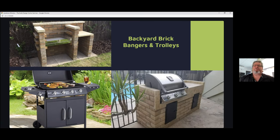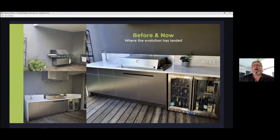And that's kind of the journey of where backyard barbecues started, to the evolution of what we're looking at here now. So old mate here had a pretty beaten up old trolley barbecue and wanted to update his space. So where the evolution's happened is it's actually gone from the landscaping realm, even though landscapers are still fully involved in a lot of projects.